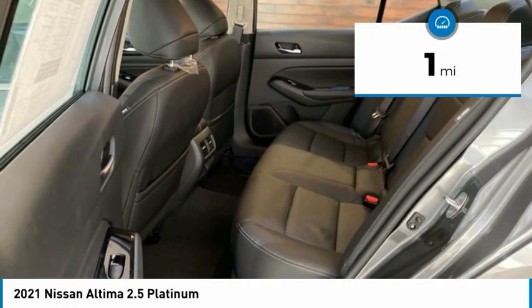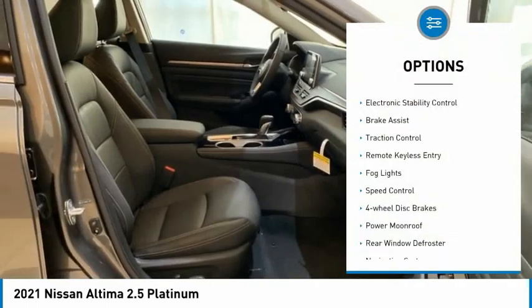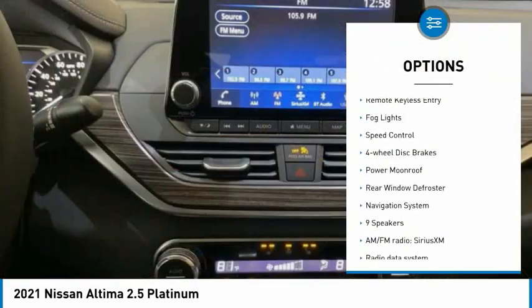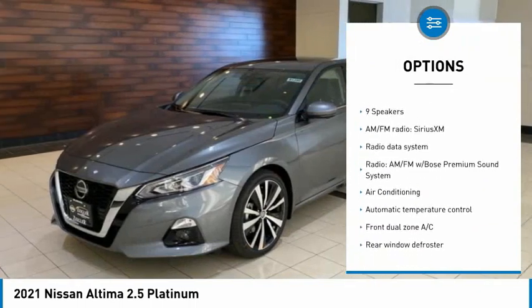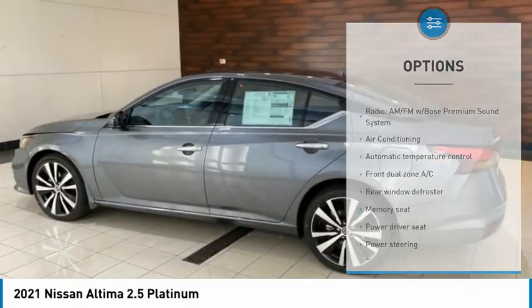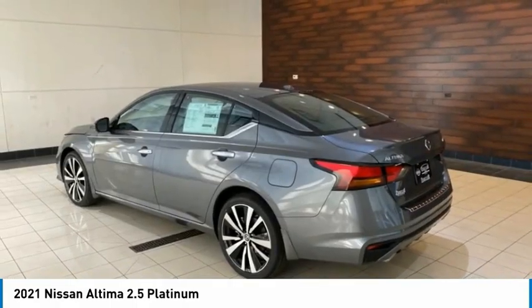This vehicle has less than 100 miles. Here are some of this vehicle's great options: electronic stability control, brake assist, traction control, remote keyless entry, fog lights, speed control, four-wheel disc brakes, power moonroof, rear window defroster, navigation system.